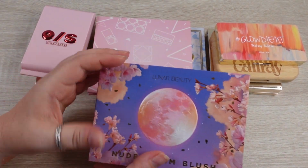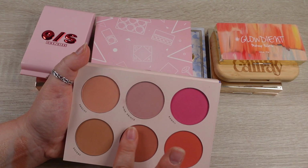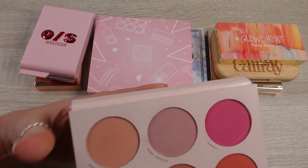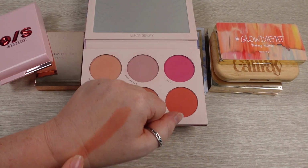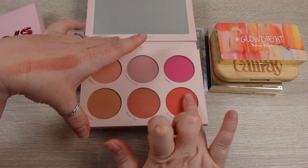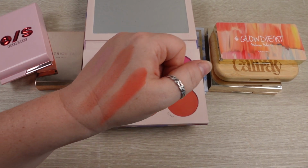I have the Nude Prism blush palette from Lunar Beauty. All of these are mattes. One of them has a little bit of sparkle in it, but not much. It's a beautiful blush formula. It's soft and buttery and pigmented. Nothing wrong with it whatsoever.